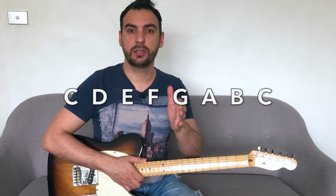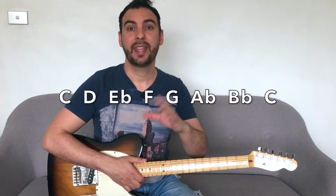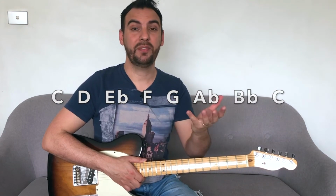So if you don't know the relatives, very quickly here, imagine that you have C. The C major scale is C, D, E, F, G, A, B, and C. And you have the formula, and you have the C minor scale, right? So it's a different formula, completely different notes. On C minor, you have the notes C, D, E flat, F, G, A flat, B flat, and C. That's the notes of C minor.